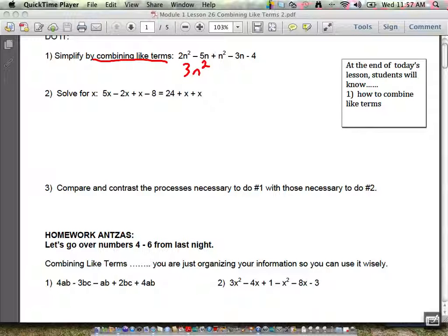Then I would look for n's, and out would pop and get a little bigger the negative 5n, Lily. And then over here, out would pop the negative 3n. So if I have negative 5n's and another negative 3n's, what do I have altogether? Negative 8n. And then the negative 4 is all by itself. There's nothing to combine with it.